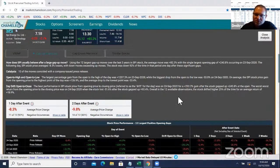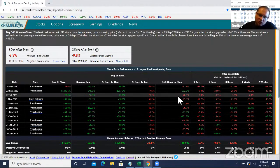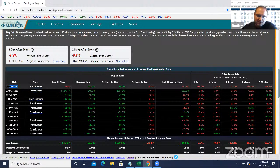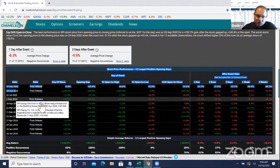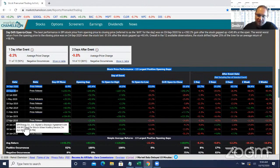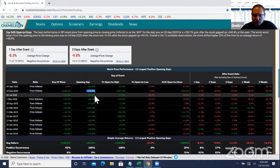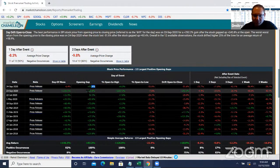So here we're taking a look at the 12 largest gap moves to the upside in the last 3 years. What did it do after? Here we have the dates of the moves, any press releases associated with that move, and the actual gap move to the upside. We see some pretty big ones here.